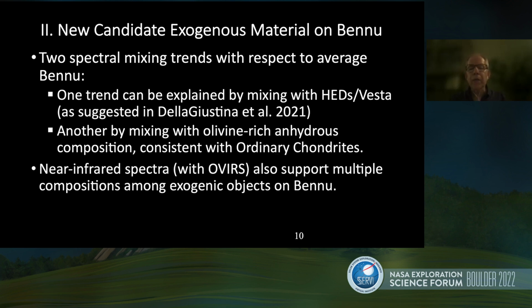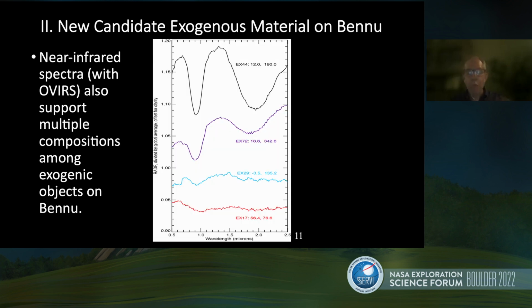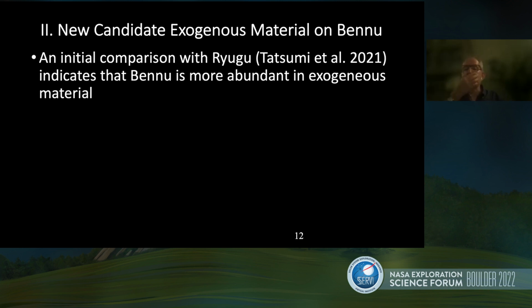The near-infrared spectra with OVIRS also support our conclusion from the camera work of multiple compositions among the exogenic material on Bennu. And I will show you some of the spectra that were published by Amy Simon et al. in 2021. And so we have different spectra that indicate different slopes, different depth of the 1 and 2 micron feature among some of the objects that we identified as likely exogenic based on the albedo and the colors. An initial comparison between Ryugu and Bennu indicates that Bennu has more abundant exogenous boulders than Ryugu does.